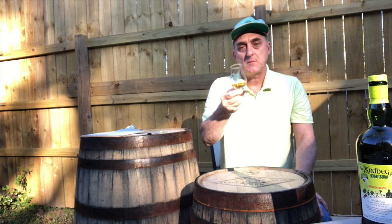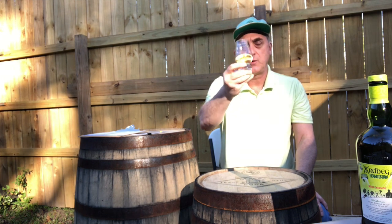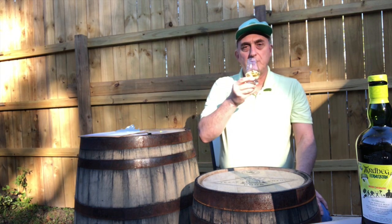So, okay. Nice legs. Legs are a little quick to form and run down the glass pretty quick. So I'm guessing, based on the fact that they opened the lids, this is kind of more of an open fermentation, wild yeast kind of thing, but we'll see.